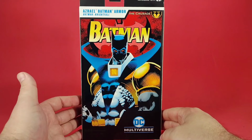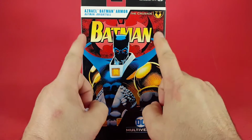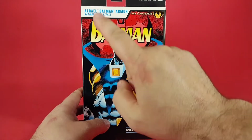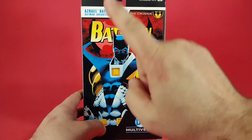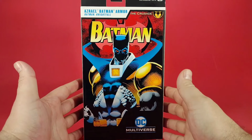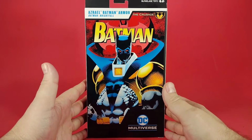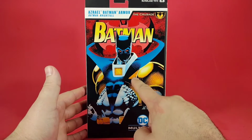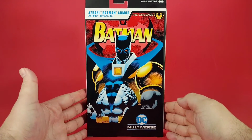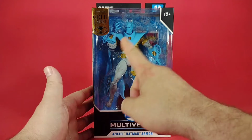And then on the back, we have this beautiful graphic, which is actually one of the covers from the Nightfall series. It was Nightfall: The Crusade. This was after Bruce had his back broken, and Azrael was all entrenched in becoming Batman. And anybody who read it remembers that this wasn't even the original look. For a while, Azrael was just wearing the Batman suit at the time, which was the gray and blue, which is why this is predominantly gray and blue.